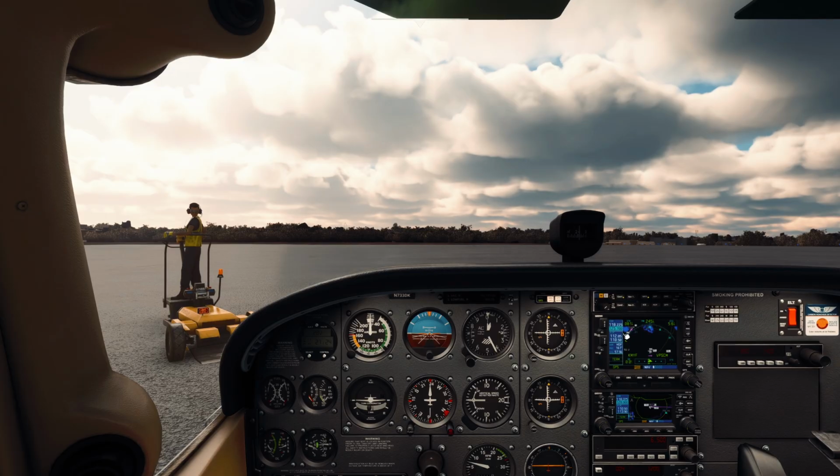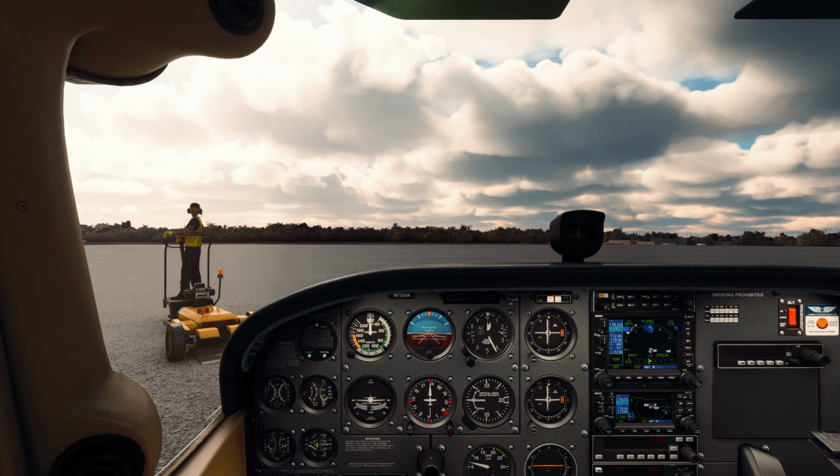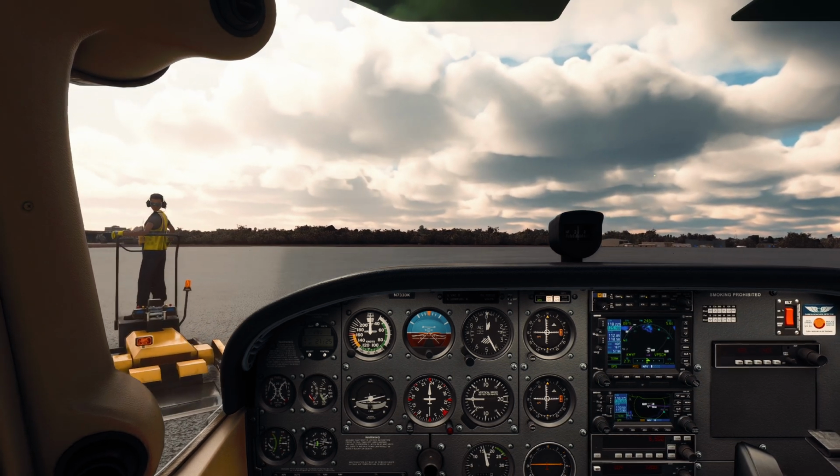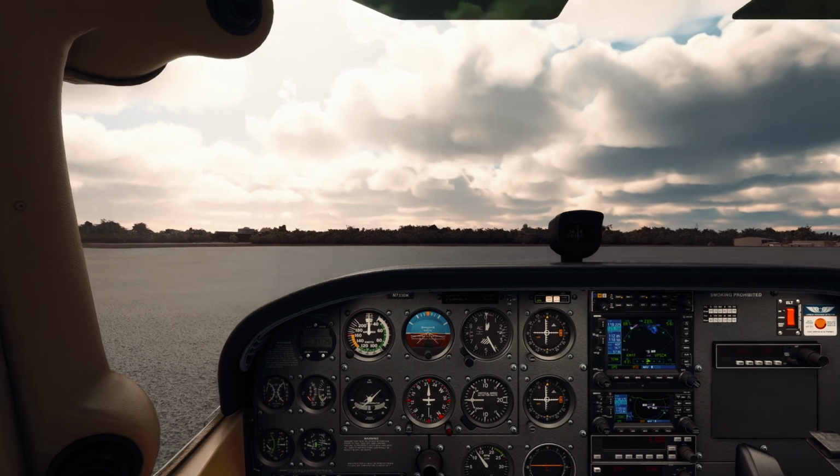So let's go ahead and contact ground. Montgomery ground, Cessna 733 Delta Kilo, holding short at Kilo with Romeo, requesting departure to the east. November 733 Delta Kilo, Montgomery ground, runway 28 right, taxi via Golf Hotel Alpha. 28 right, taxi via Golf Hotel Alpha.